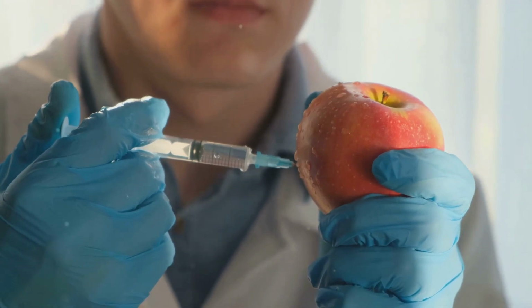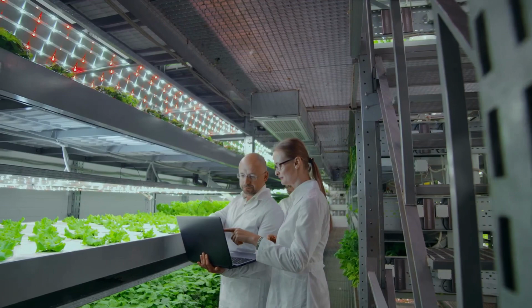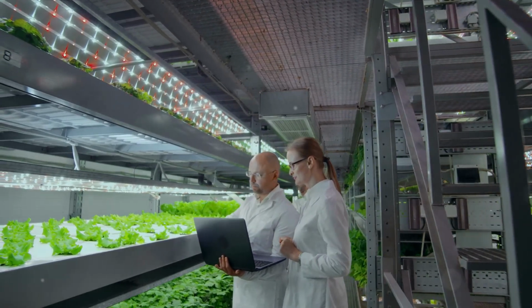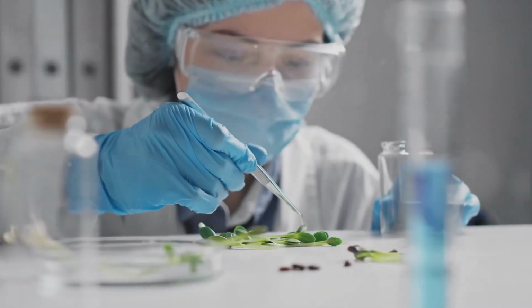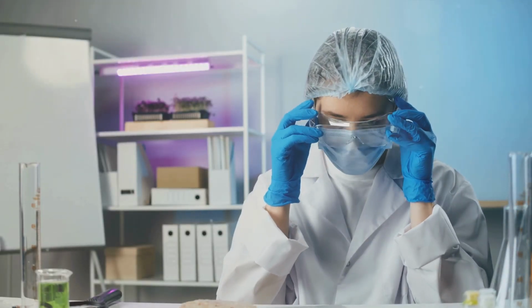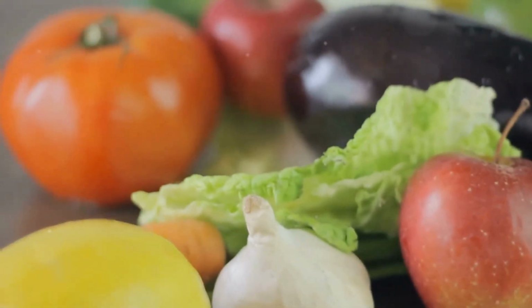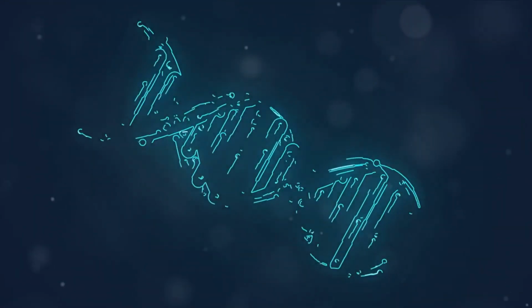In the realm of edible goods, bioengineering is both a mystery and a marvel. Its potential to revolutionize agriculture is undeniable, but so are the health concerns it raises. As we continue to explore this fascinating field, it remains crucial to tread carefully, ensuring the pursuit of progress does not compromise our well-being. So the next time you bite into a juicy apple, remember, it might just be a science project in disguise.